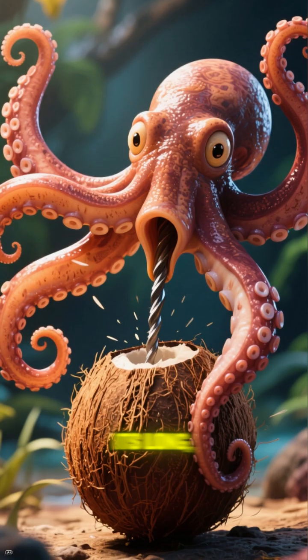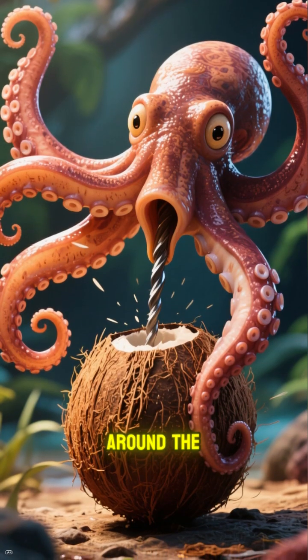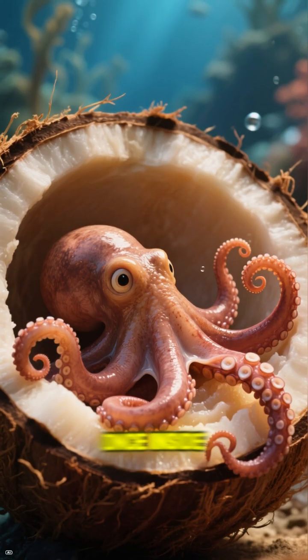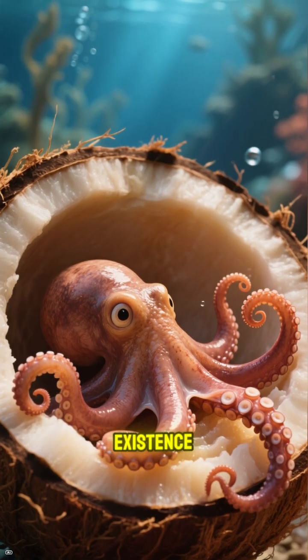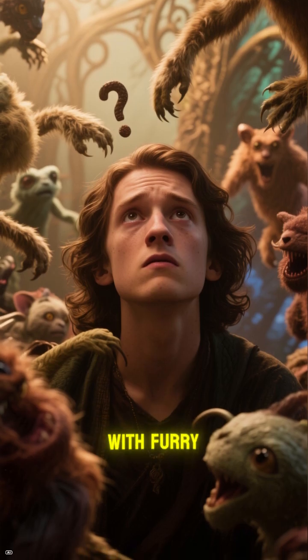Its long, slender arms, lined with suckers, are designed to curl around the coconut, and its strong beak is perfect for drilling through the hard shell. Once inside, the octopus can feast on the soft flesh of the coconut, adding a touch of whimsy to its otherwise predatory existence. Now, you might be thinking, what does an octopus have to do with furry arms?